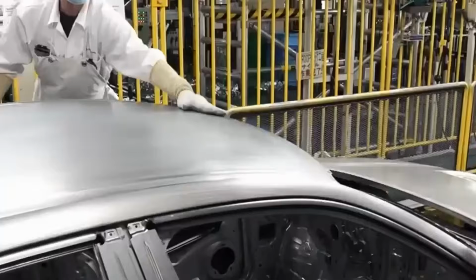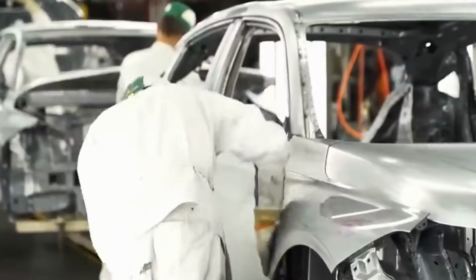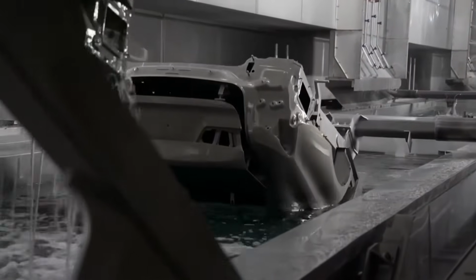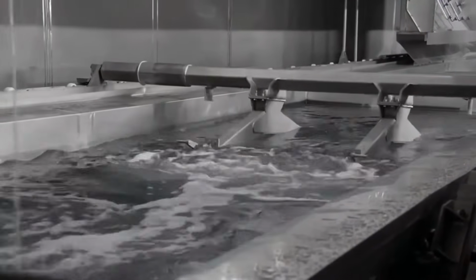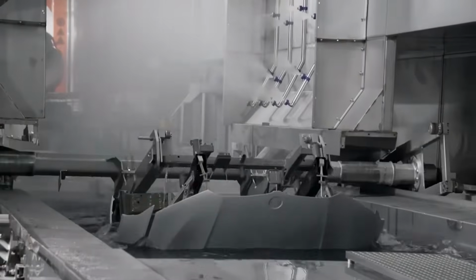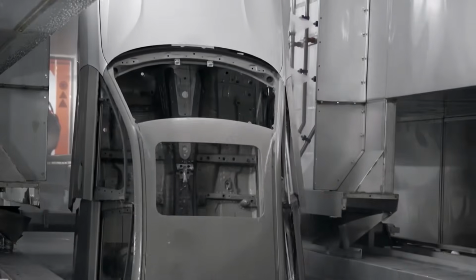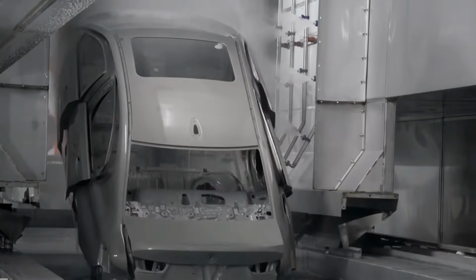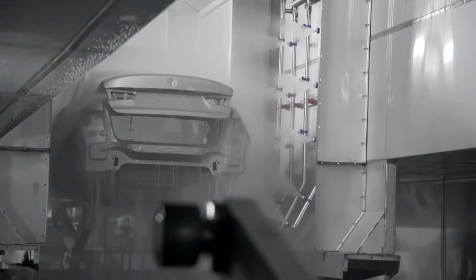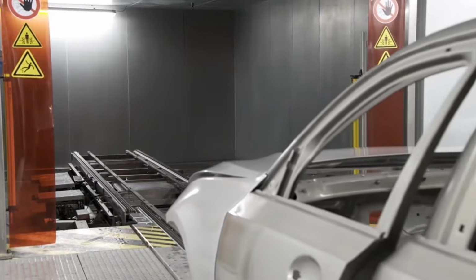With the body in white completed, the Civic now advances to one of the most critical and carefully controlled areas in the factory, the paint shop. Before any color can be applied, the raw steel must be prepared with a meticulous cleansing process. The car shell is first subjected to a multi-stage bath sequence in giant dip tanks that use alkaline detergents to remove oils, dust, and microscopic particles left over from stamping and welding. The shell is rotated robotically through each tank, allowing it to be completely submerged and ensuring even coverage across all surfaces, both exterior and hidden interior cavities.